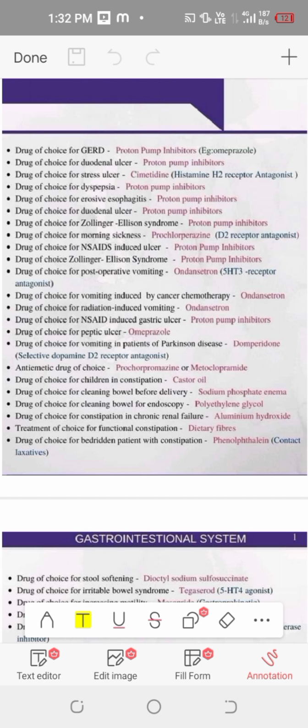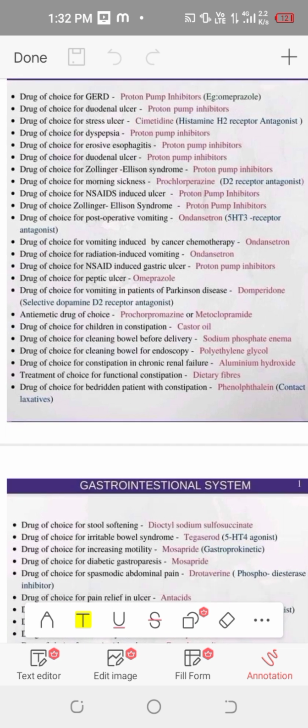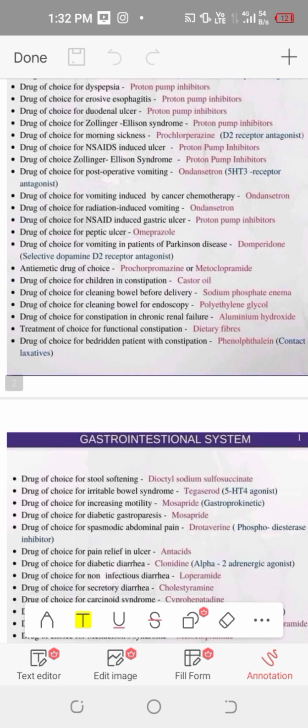ulcers, proton pump inhibitors. Drug of choice for Zollinger-Ellison syndrome is proton pump inhibitors. Drug of choice for post-operative vomiting, ondansetron. Then the drug of choice for vomiting induced by cancer chemotherapy will use ondansetron. And drug of choice for radiation-induced vomiting, ondansetron.